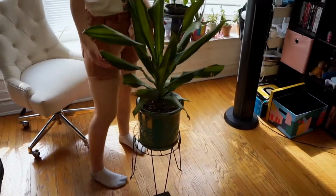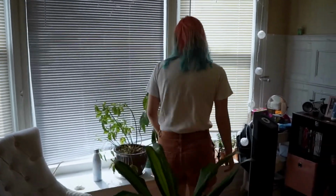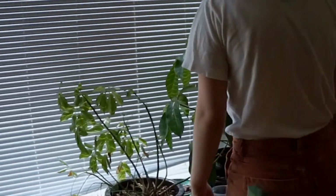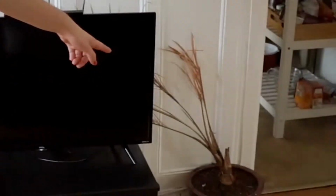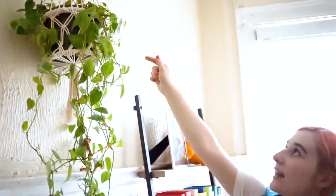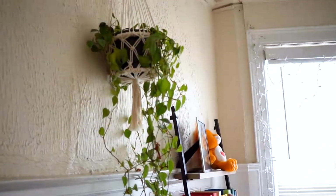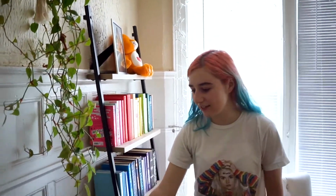This one used to do really well. I've had this plant for a while, and now I just can't quite make it happy. This one I gave up on. This one's completely dead. Here's my pride and joy. I got this right when I moved in, and it was this long, and then I hung it in multiple different spaces, and then this ended up being the best, and I actually just cut it because you couldn't sit here because it was so long.